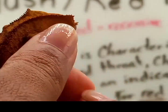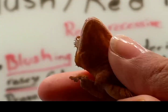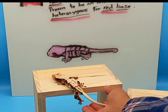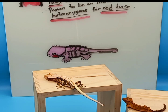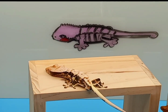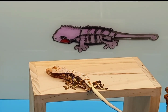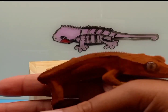So the blushing trait is, again, characterized by red rosy cheeks, red throat. It has been proven to be an indicator of being heterozygous for red base. So if you have an animal that has red blushing under the chin, it is likely to be holding a recessive red trait. So you can take that animal with the blushing under the chin, and if you pair him to a red-based animal, you'll produce red-based animals. That's really cool, that it's an indicator that it's holding a red trait.